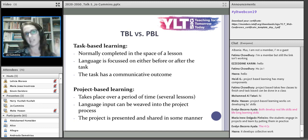Task-based learning obviously has the task as a cumulative outcome. But sometimes in task-based learning, that could be something just like having a discussion. That's fine as an outcome. Whereas in project-based learning, it's something more concrete, something that is presented, something that is shared, something more solid to show for what you're doing. However, a lot of the principles that we would think about when we do task-based learning can be applied in a similar way to project-based learning. So I think it's a good idea to think of it as being a big brother or a big sister to it, and use some of those ideas.